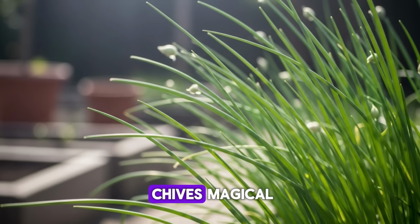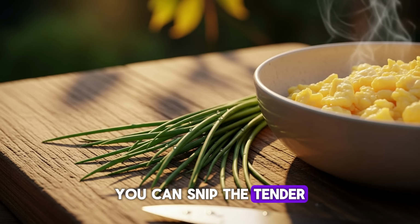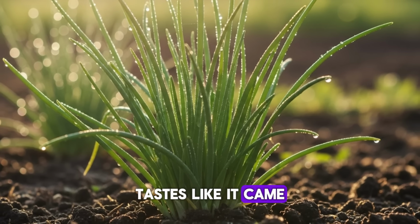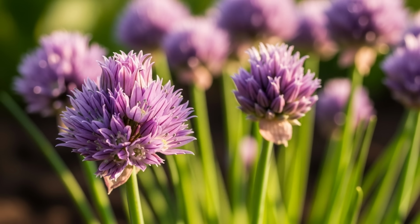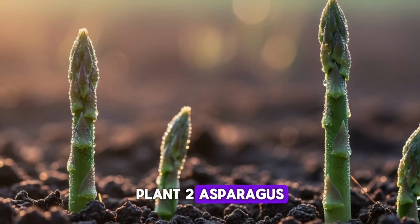But here's what makes chives magical. They don't just grow, they give. Every inch of this plant has something to offer. You can snip the tender green stalks and chop them into scrambled eggs for that fresh bite that wakes up your breakfast. Sprinkle them over soups, salads, or potatoes, and suddenly your meal tastes like it came straight from nature's kitchen. And when you want to impress guests without trying, toss a few chive blossoms into your dish. Those round purple flowers are edible too, with a gentle flavor and a burst of color that turns simple food into something special.